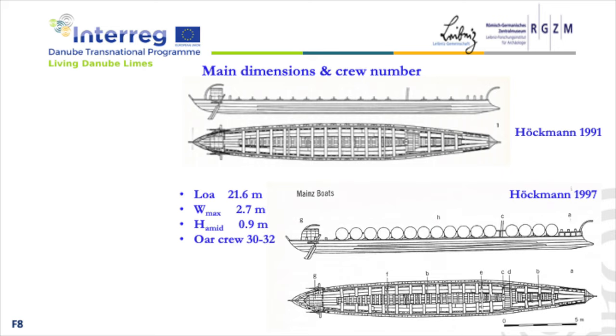The length overall comes to 21.6 meters. The beam amidships is 2.7 meters, and the height measured from below the keel to the gunwale is around 0.9 meters. From this length reconstruction derives an oar crew of up to 32 men, 15 to 16 rowers per side. This was still published by Höckmann in 1997. That means three to four years after the completion of the replica.